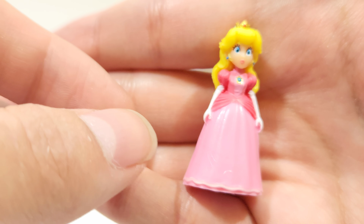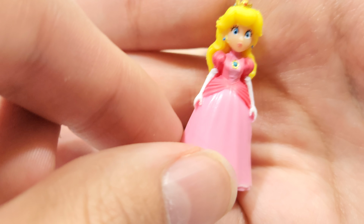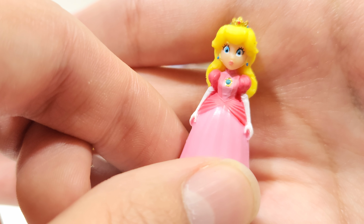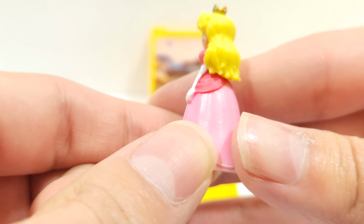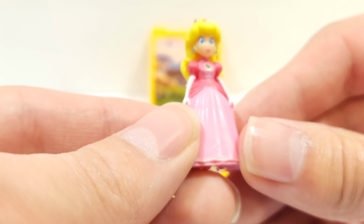But you can see really nice paint application once again. You can see even the layering of the paint of the two dress colors. McDonald's didn't even do that for their Princess Peach figure. You can see really nice paint applied. Now it's not perfect, paint's flowing over, but for a minifigure, this is fantastic.